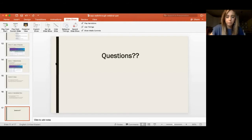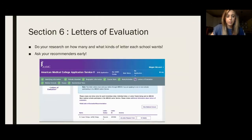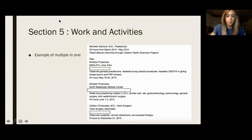Okay. Can you go through an example on the work and activity section where you had multiple experiences under one activity? Okay. So I think for that one, let me see if I can go back and share my screen here. So many things on here. All right, so here's an example of when I had multiple in one. You can see that you of course want to make sure that you still have all of the things that they ask for.